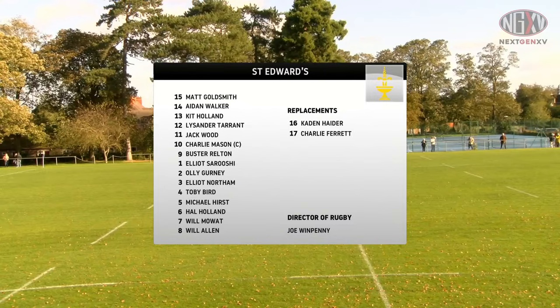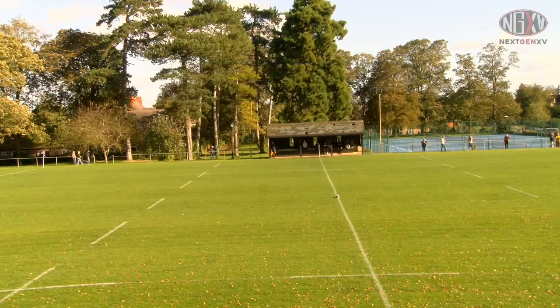In the forward pack, Elliot Sarushi moves from the back row to the front row. Ollie Gurney and Elliot Northam are alongside him. In the second row is Toby Bird and Michael Hurst, with Hal Holland, Will Mowat and Will Allen all in the back row. Will Allen returns in the absence of the Midlands central man, Matt Sell. On the bench, Caden Hayder and Charlie Ferret. Joe Wimperney is their director of rugby.